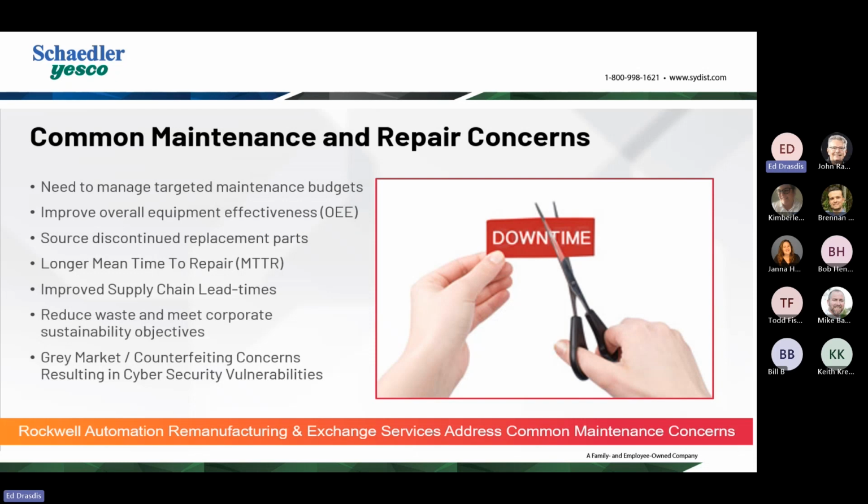Today, before we get into the remanufacturing, I'm going to talk about some of the common maintenance and repair concerns and how remanufacturing can help. Some of the concerns are targeted maintenance budgets. We're seeing more shrinking maintenance budgets, and remanufacturing could be a good option for saving versus new. It could be anywhere from 40-50% cost savings. We're always looking to improve the productivity and performance of our manufacturing operations or equipment.